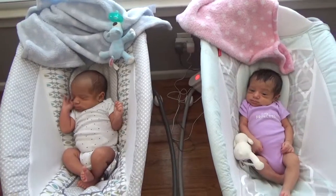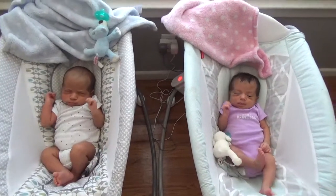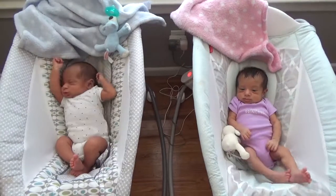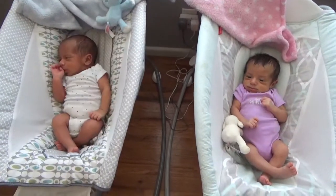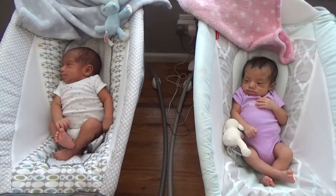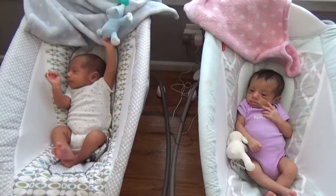I was originally planning to tandem feed them 24/7, but that didn't really work out at first. I think I'm gonna start to this month. I'm gonna start to try and tandem feed them more. Kennedy was the one I was worried about that first month. She was still kind of having difficulty wanting to latch and stay latched, and now that she's kind of figured it out, I think I'm gonna start tandem nursing them just to make it a little bit easier.